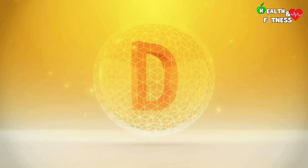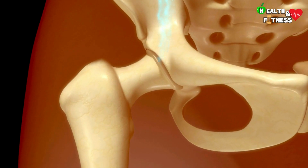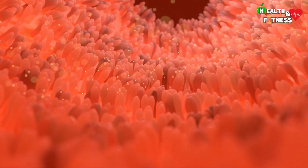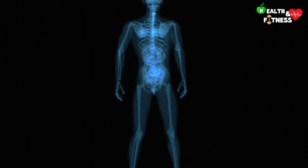Vitamin D is a fat-soluble vitamin that performs numerous functions, including promoting the mineralization process of bones, increasing intestinal absorption of calcium and phosphorus, strengthening the immune system, and promoting heart health.